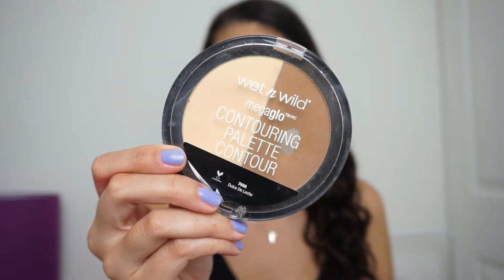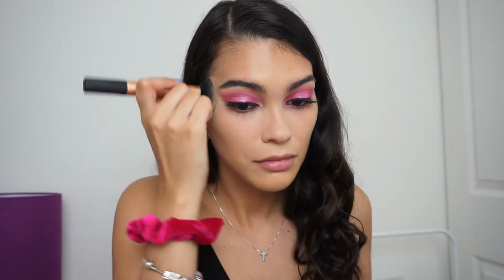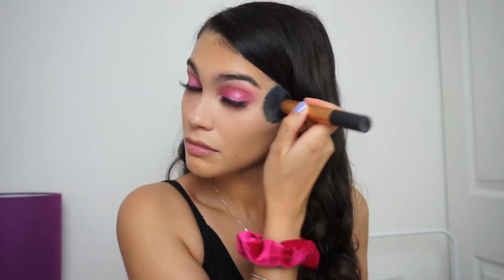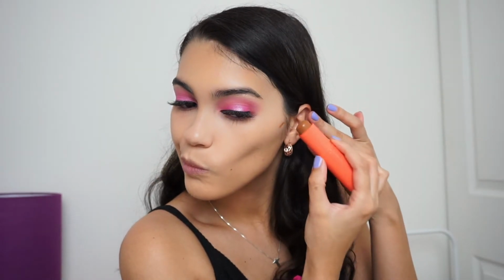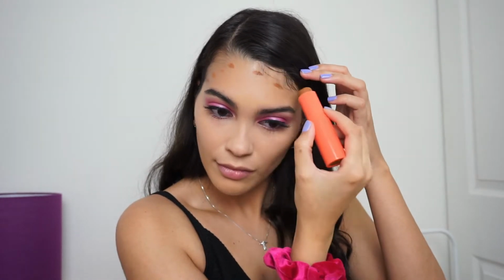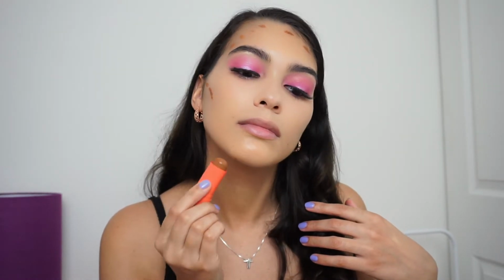Taking my Wet n Wild Mega Glow contouring palette in the shade Dulce de Leche, as always, I'm going to take the banana powder and set my concealer. Taking the contour stick in the shade Abidjan, I'm going to go ahead and place that where I placed my bronzer as normal. So that would be my cheekbones, my forehead, my jaw, and a little bit around my nose. I'm going to blend that out with my same foundation sponge.